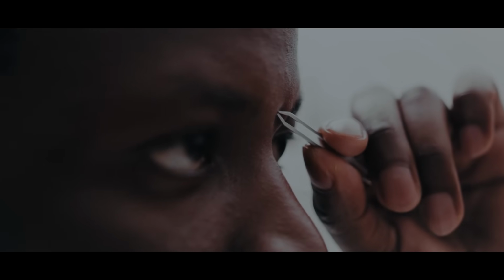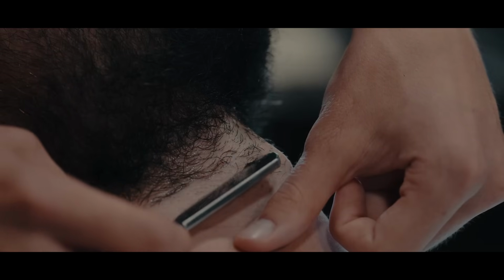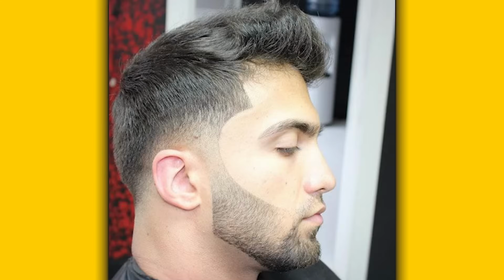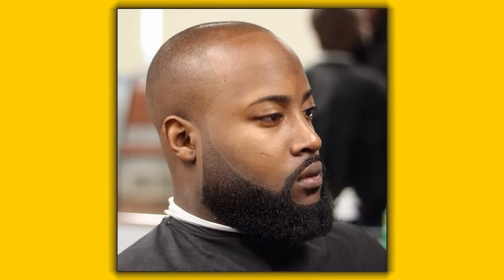Let's give it another important example. Your eyebrows. Your eyebrows and beard are more connected than you might think. Have you ever seen an overly manicured beard alongside waxed eyebrows? Something about it just looks very off and not very appealing. That's because eyebrows provide a lot of contrast too.